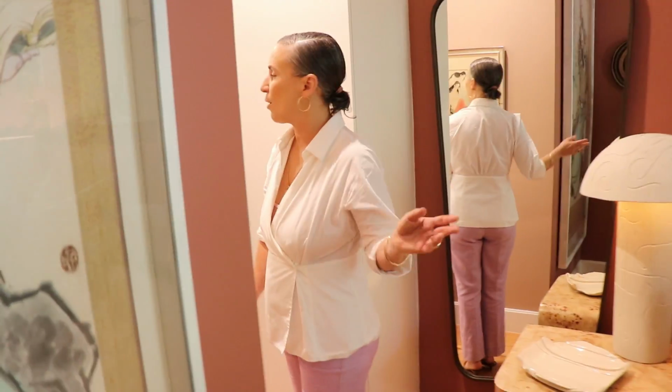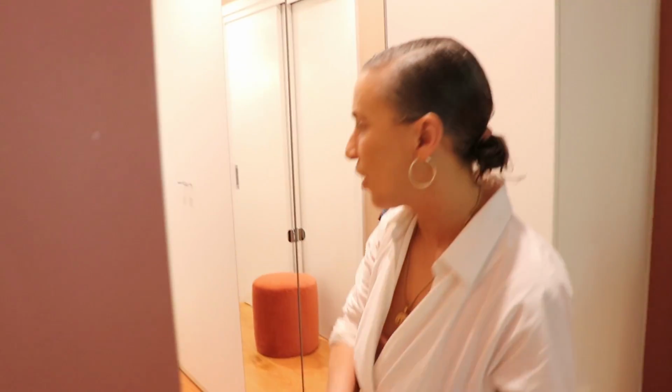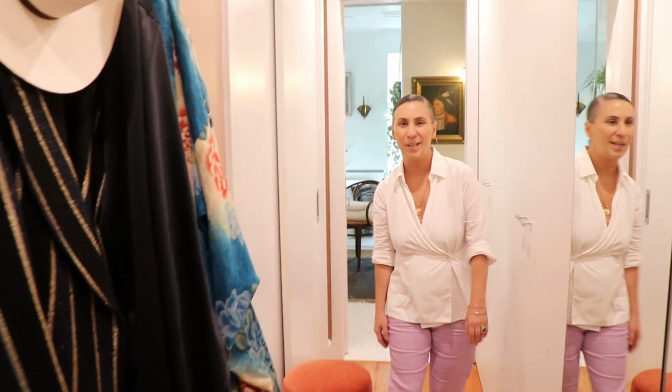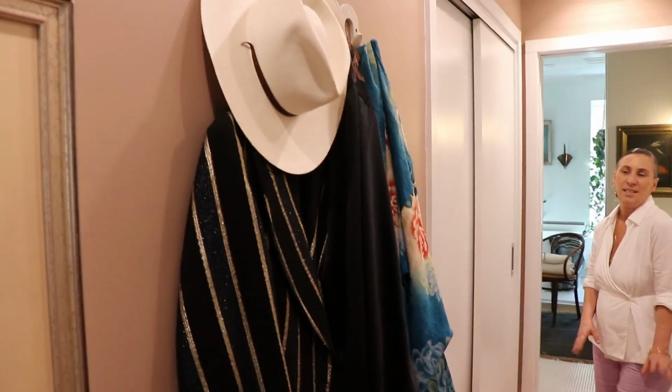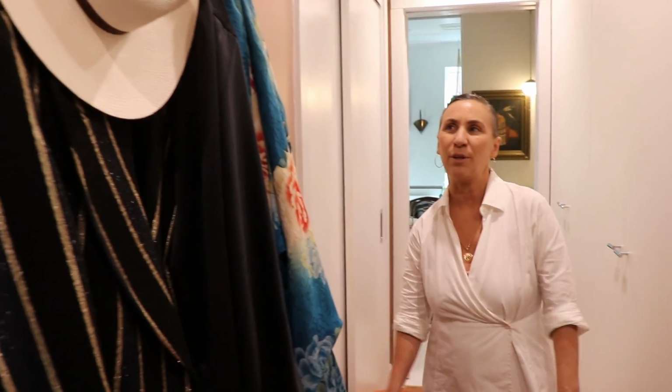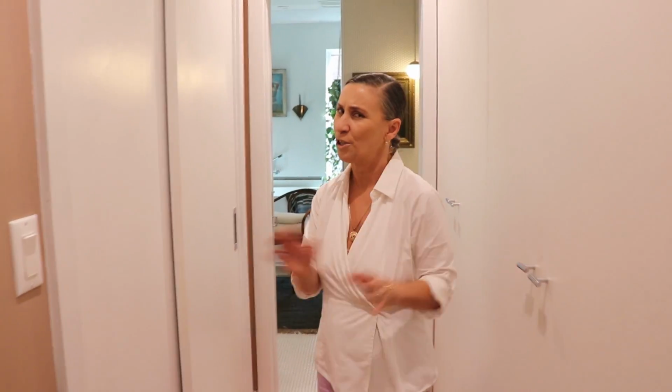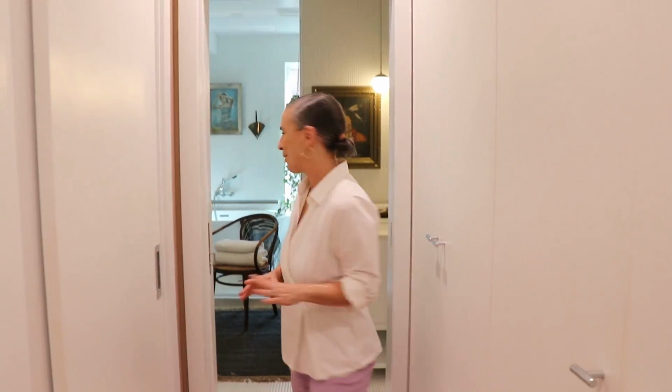So this is my wardrobe area here. So you're in the master. I come through here. So I get ready in the morning every day for my appointments. Sometimes I prep outfits and I know I have a crazy hectic day and I have an event that night. So it works out really well for me. And only me. I don't share this space with my husband. I have too many clothes.